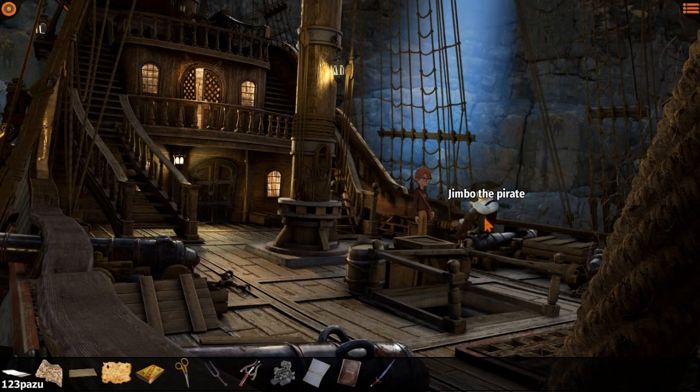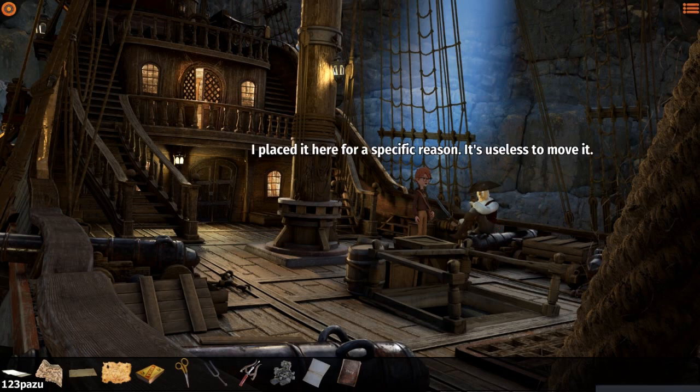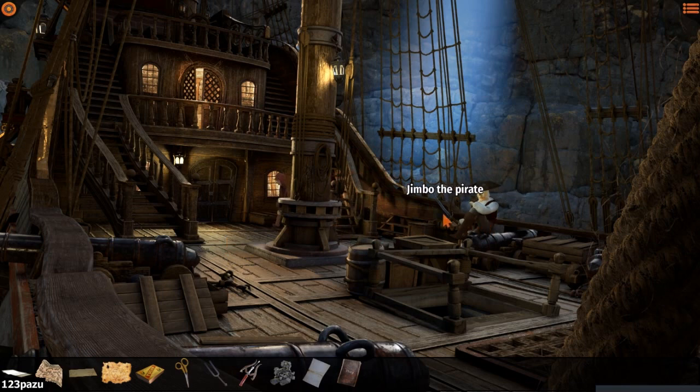He's alive and well. It's Jimbo, but it's still missing something to be credible. The sword? Let's try to make it meaner. Discreetly threatening. I placed it here for a specific reason. It's useless to move it. So now Dad will be able to look at the pirates. Can catch a glimpse from outside the doorway.